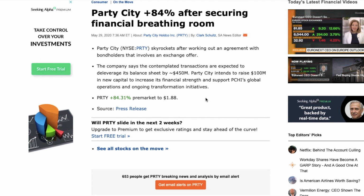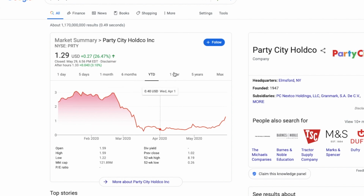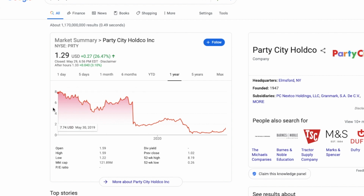So good balance sheet now, and it intends to raise $100 million in new capital to increase its financial strength and support of PCHI. So even pre-market, it was up over 84%. So this secured funding has definitely gave the stock breathing room, and it's done wonders for the price action. But I don't know that it's going to necessarily catapult it back up to the levels that it was before pandemic, or that it was even before then. So definitely some risk there. I know some people have made some money with Party City, but I wouldn't necessarily jump to put money in it.